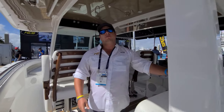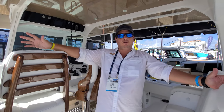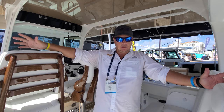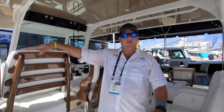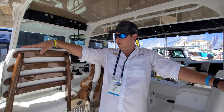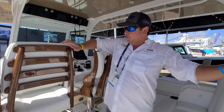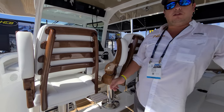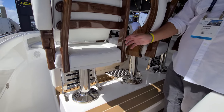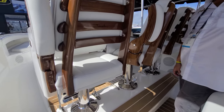As I mentioned before, we were one of the original companies to do the dual row helm seating. And for this year, we've redesigned the seat, we've raised it up a little bit, give you better visibility when you're sitting in the back here. We've also redone the seats here. Before, these used to be fixed, but now these seats are able to rotate 360 degrees, or 180 degrees if you want. So everyone can sit back here and have a conversation.